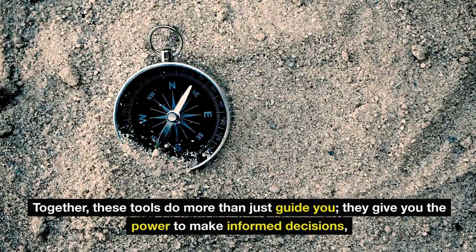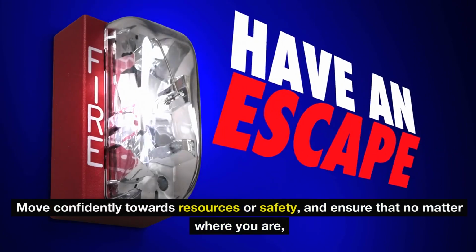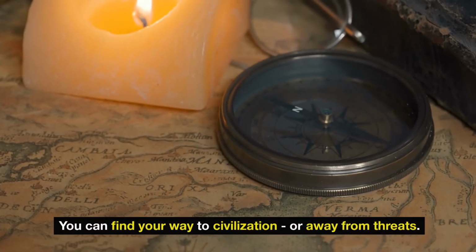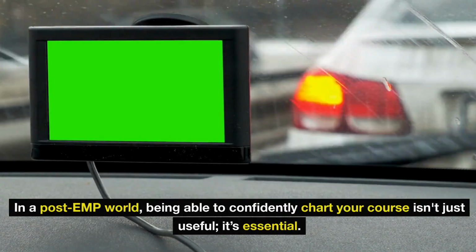Together, these tools do more than just guide you. They give you the power to make informed decisions, move confidently towards resources or safety, and ensure that no matter where you are, you can find your way to civilization or away from threats. In a post-EMP world, being able to confidently chart your course isn't just useful, it's essential.